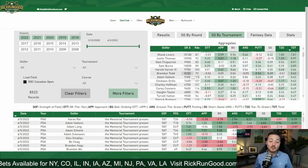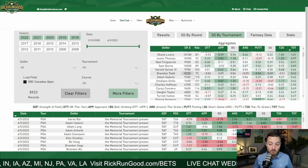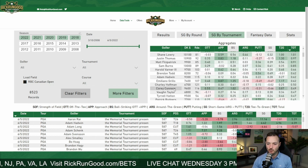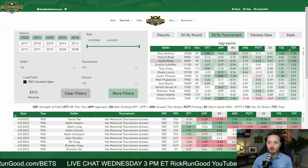It would not be the worst spot in the world for him to win. It wouldn't be. But, boy, it's a little bit scary. Corey Conners kind of up there as well. 116 rounds, gaining a half a stroke per round. Tyrrell Hatton. So this is kind of a really fun way to look at it.